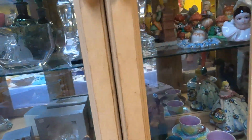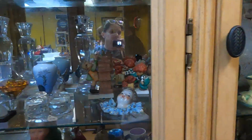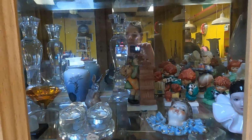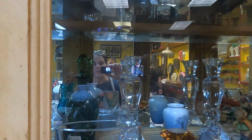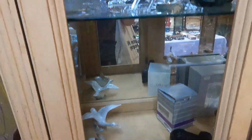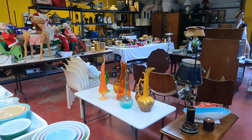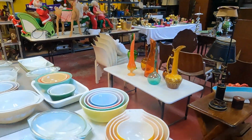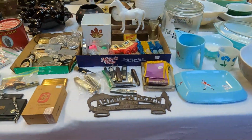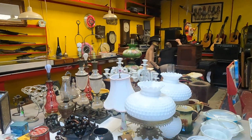I'm just going really fast so I can get some footage here. But I will be back with you after I look around. Look at that frog! So I'm just going to scan so you can see really quickly what we're dealing with. Ooh, there's a bittersweet Pyrex. You name it, it's here. Including Mr. Fisher over there looking at it.